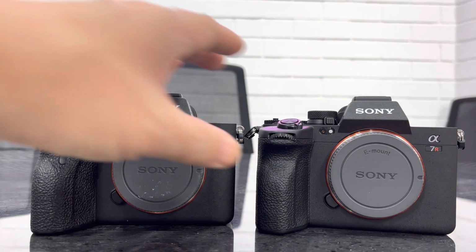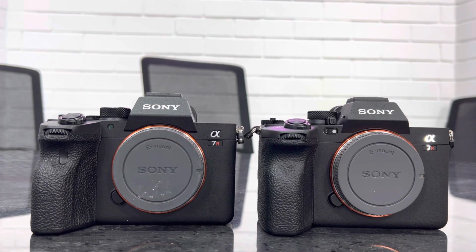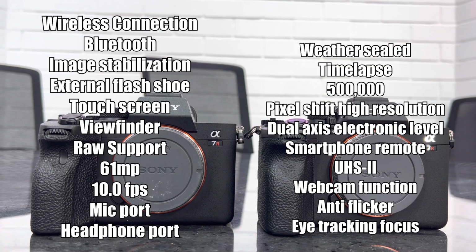Both cameras have similarities. Both have wireless connection, Bluetooth, image stabilization, external hot shoe, touchscreen, electronic viewfinder, RAW support, face detection, maximum 61 megapixels, continuous shooting of 10 frames per second, microphone port, headphone port, environmental sealing, time-lapse recording, shutter life of 500,000, pixel shift resolution, dual axis electronic level, two storage slots, smartphone remote, UHS card support, webcam function, anti-flicker, and eye tracking focus.